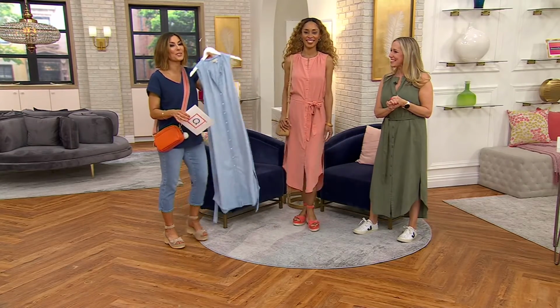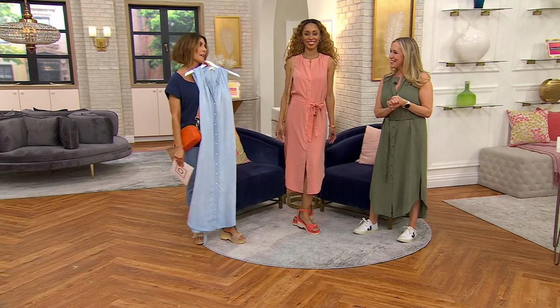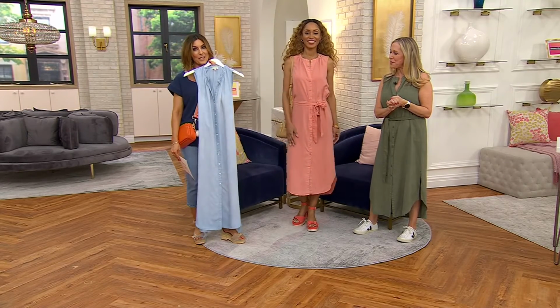By the way, if you want the Crystal Cave, the chambray-like color, it's very popular with only 900 to go around.